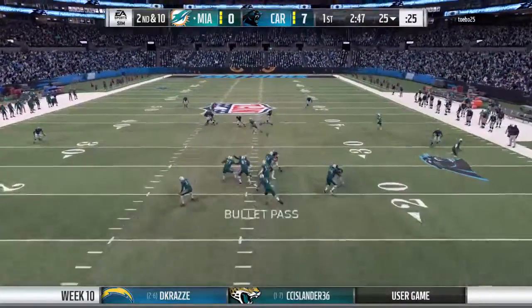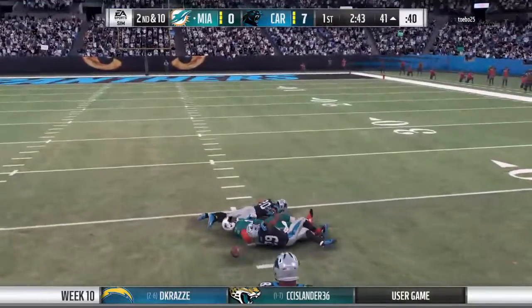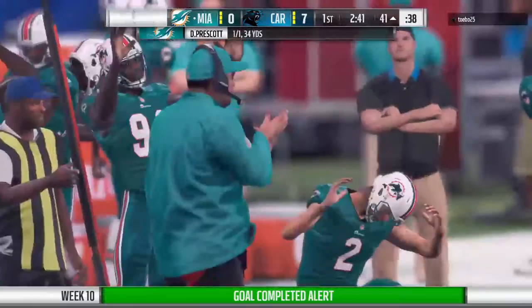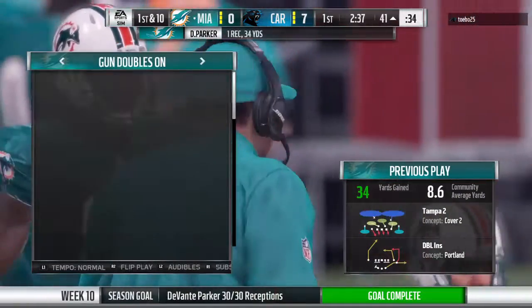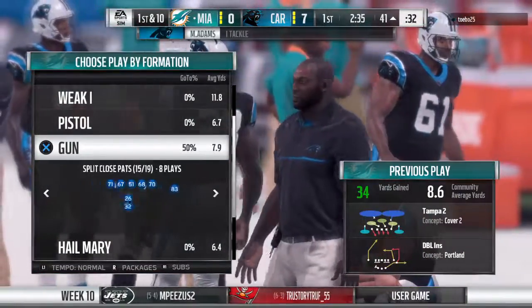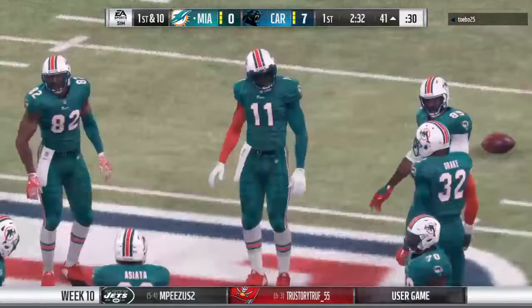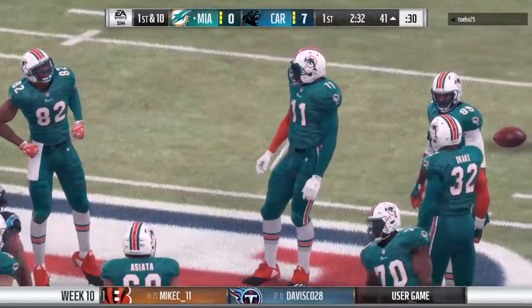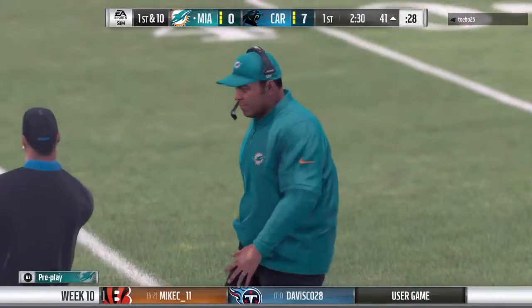Prescott from the gun. And over the middle, this is Parker. And he's taken down, but not before getting this across midfield and just shy of the 40. An excellent pickup of 34 yards. So the offense has it 1st and 10.